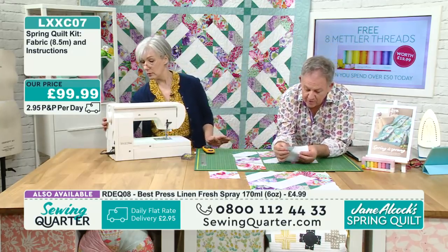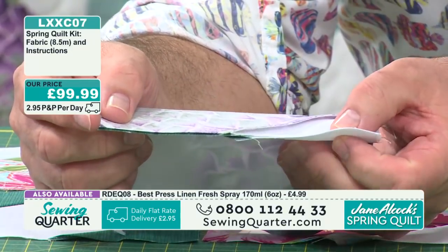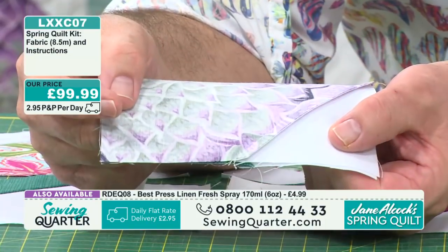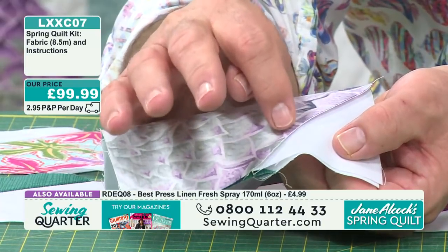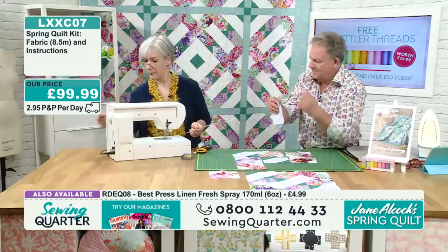So when you sew them across, when you put them together like that, they're obviously not going to be anywhere near each other. But if you sew exactly 1/4 inch down from there, then the seam, if you've sewn exactly 1/4 inch on this one, your seams will match perfectly. Right there, Jane. Yeah.